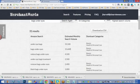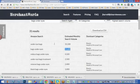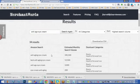I'm going for bags under eyes. These keywords, 15,600. Nobody knows this stuff. Nobody. Never been trained like this. I didn't even know that it existed. Yeah. But even people who buy.